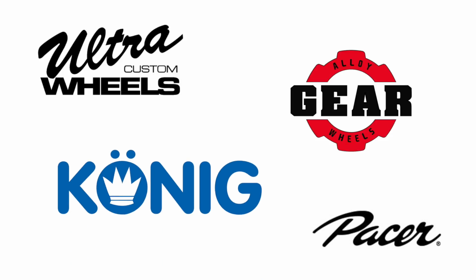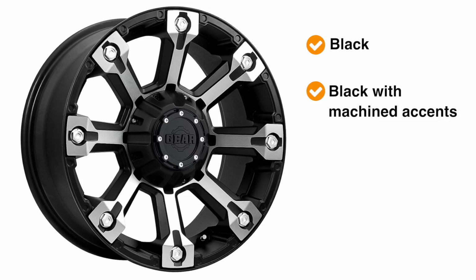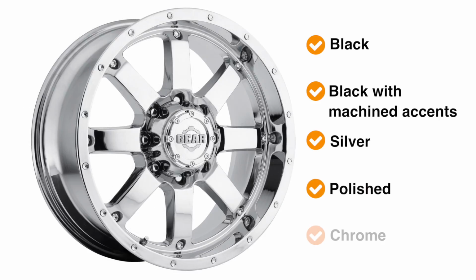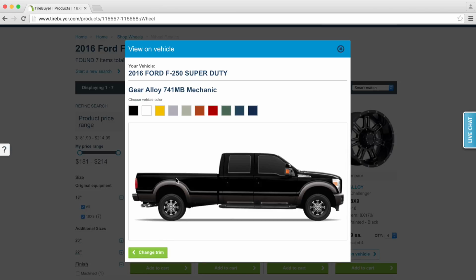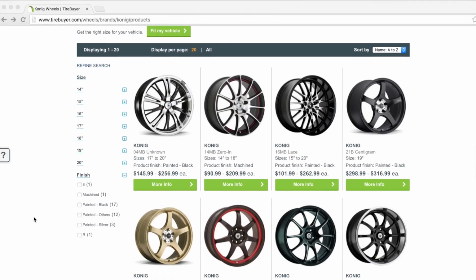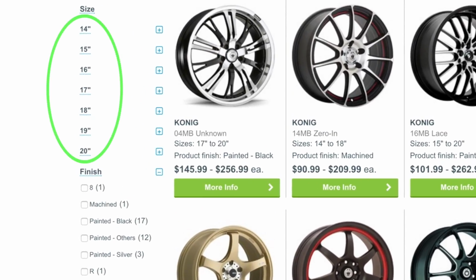You can choose from a wide variety of wheel finishes like black, black with machined accents, silver, polished, chrome, and many more. You can see exactly what a set of wheels will look like on your car or truck by using our wheel visualizer. We also have a wide range of wheel sizes, from 14 inches to 24 inches.